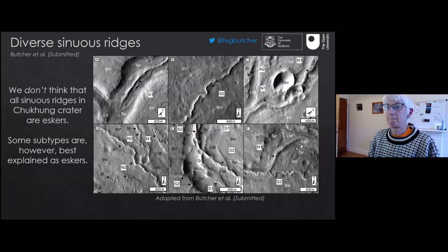And this is something that I'm also working on with another master's student, Aaron Wild, here in Sheffield, who's doing morphometric analyses of these ridges to probe further their origins. We think that some of these could be eskers. We don't think that all of them are eskers.